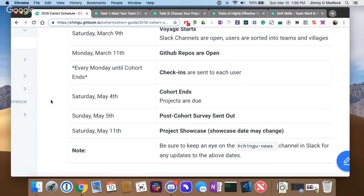So, let's see, it'd be nice to have links to the handbook, website, etc., pinned in Discord. That's a good idea. We will take care of that.